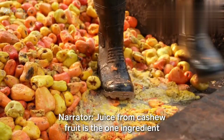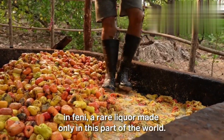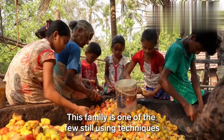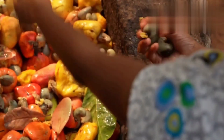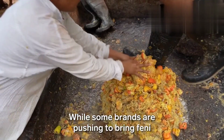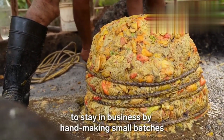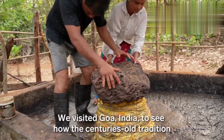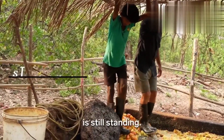Juice from cashew fruit is the one ingredient in Feni, a rare liquor made only in this part of the world. This family is one of the few still using techniques that date back to the 1500s. While some brands are pushing to bring Feni to the mainstream, these farmers found a way to stay in business by hand-making small batches and selling locally. We visited Goa, India, to see how this centuries-old tradition is still standing.